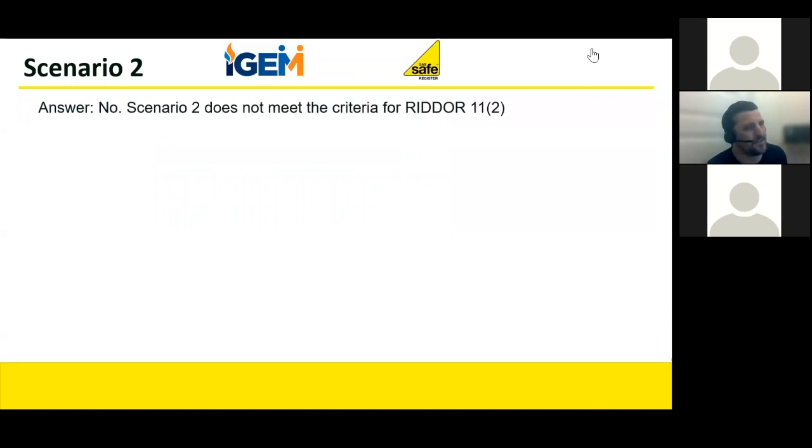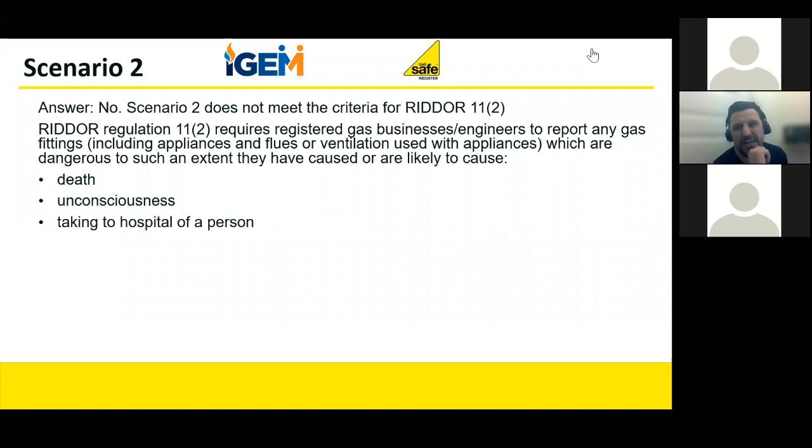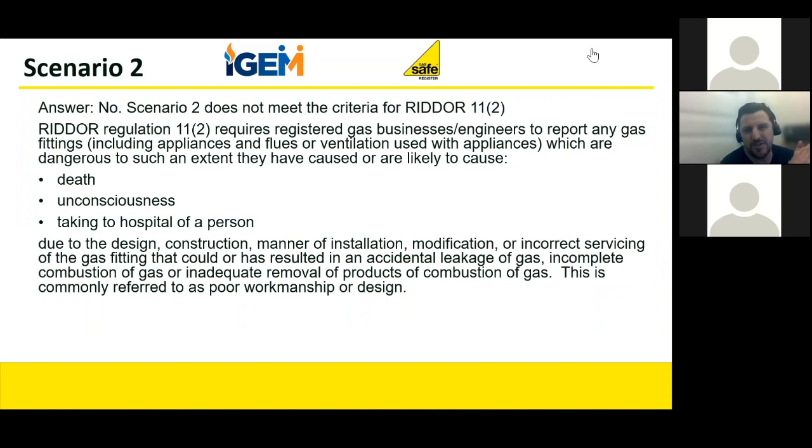So the answer to that one is no, scenario 2 does not meet the criteria for RIDDOR 11.2. RIDDOR 11.2 requires a registered gas engineer to report any gas fittings, including appliances or flues or ventilation when used with the appliance, which are dangerous to such an extent they are likely to have caused death, unconsciousness, or taken to hospital of a person due to the design, construction, manner of installation, modification, or incorrect servicing of the gas fitting that could or has resulted in the accidental leakage of gas, incomplete combustion of gas, or inadequate removal of products of combustion of gas. This is commonly referred to as poor workmanship and design.